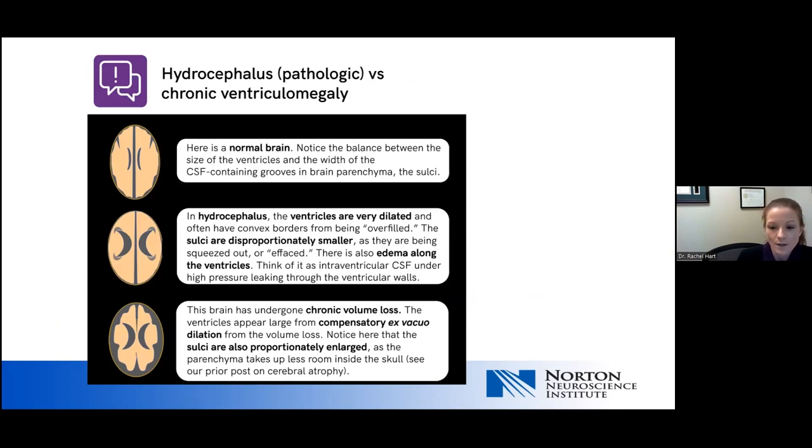So if we take somebody who has Alzheimer's disease, our expected MRI finding is going to be a lot of atrophy. So down here in this third picture, our brain is smaller in size, it has undergone chronic volume loss, and then the ventricles appear large from a compensation mechanism called ex vacuo dilatation. The sulci in the brain are also enlarged proportionally because the parenchyma, or brain tissue, takes up less room inside the skull. So in this case, the ventricles look larger because the total brain size is much smaller.